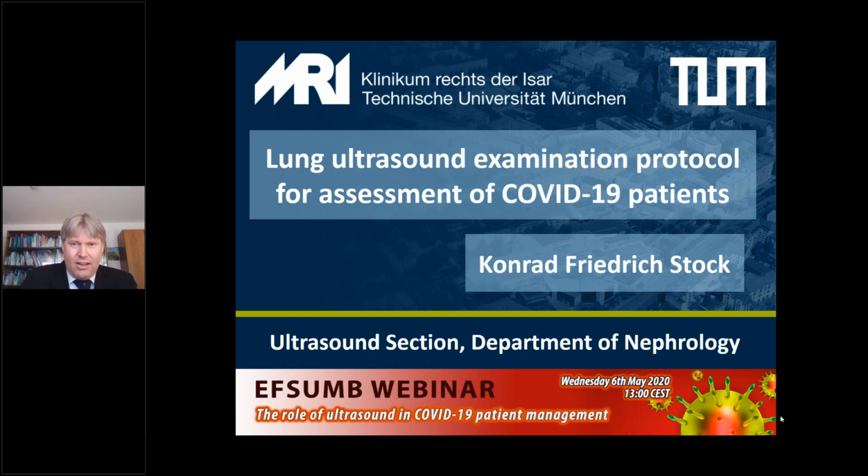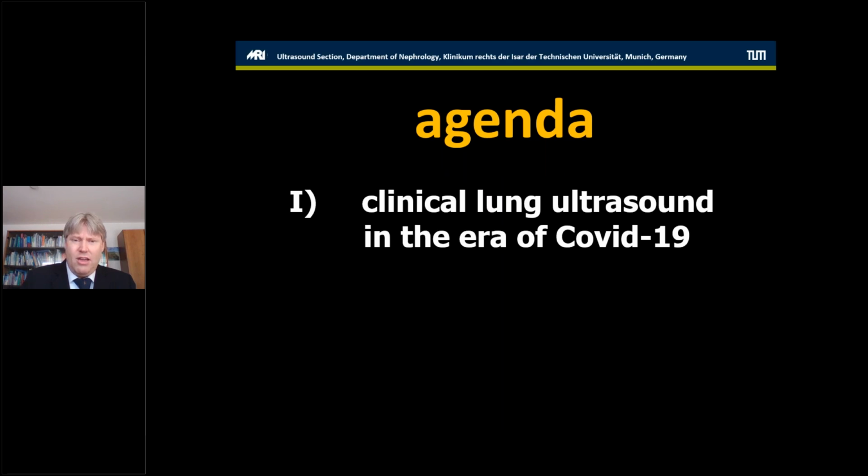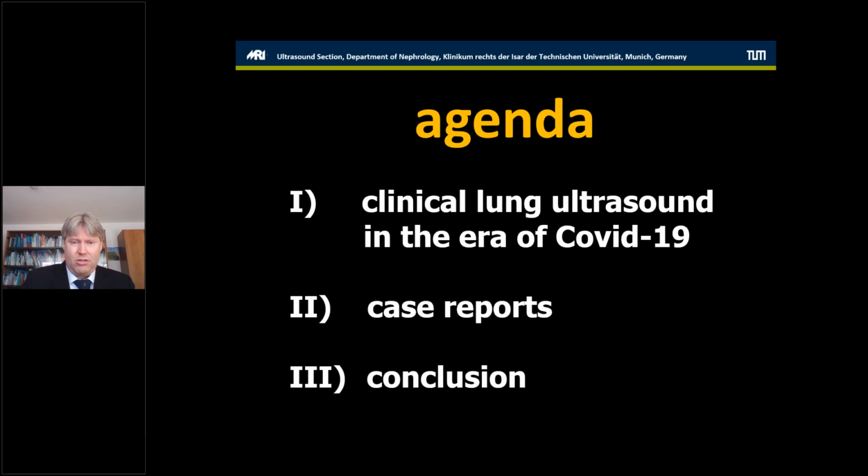I'm from the Klinikum Rechts der Isar at the Technische Universität München, and we were also seeing a lot of patients with COVID-19 problems. So I'd like to give you an overview about clinical lung ultrasound in the era of COVID-19. It was really a new era for us because we've never seen something like that before. I'd like to share some case reports, brand new from our ICU in the last days and from our normal wards, and hope it gives you some ideas and pictures in your mind of what you can expect if you have to handle COVID-19 patients. And in the end, I'd like to conclude, of course.